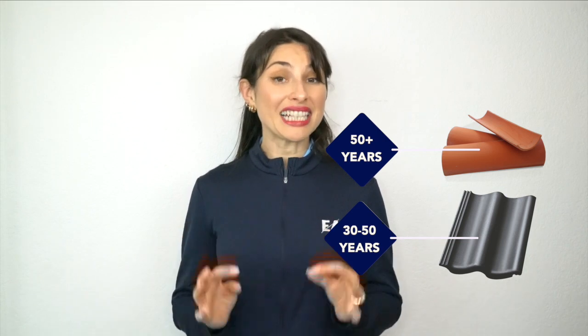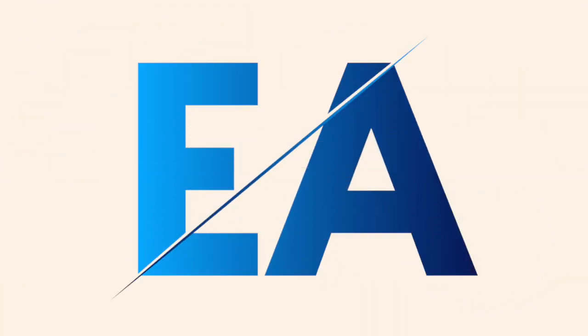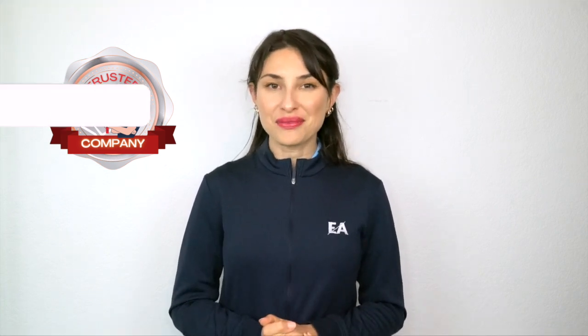So what about lifespan when it comes to tiles? Concrete tiles are said to live between 30 to 50 years, while clay tiles, believe it or not, are even said to live up to 100 years. It really does come down to your building codes, the environment that you live in, and of course, your budget. However, if you do hire a certified contractor and you use high-grade materials, you are sure that your roof will be taken care of.